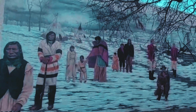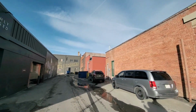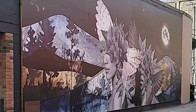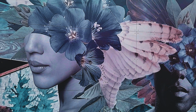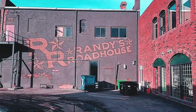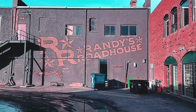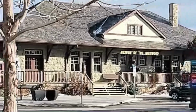Just like here, this one. Some of them are a bit in the back alleys. This one here is one of my personal favorites because it's nice and colorful. This kind of shot reminds me also of, let's say, some areas of New York, the old brick houses.